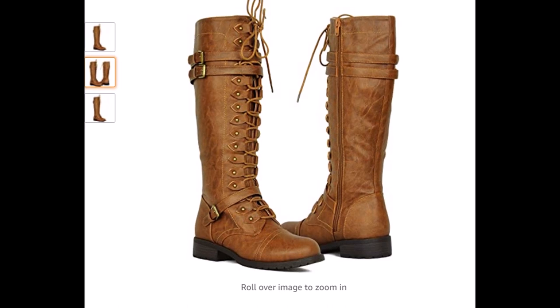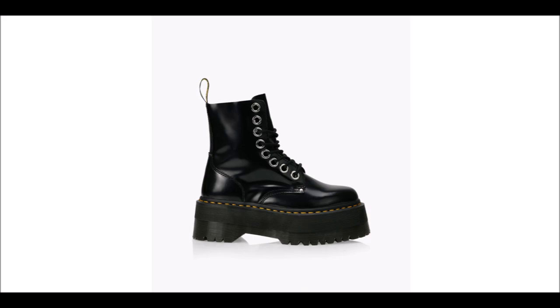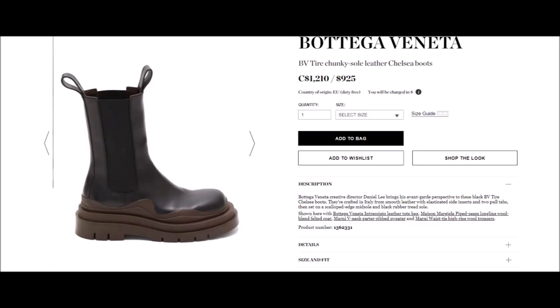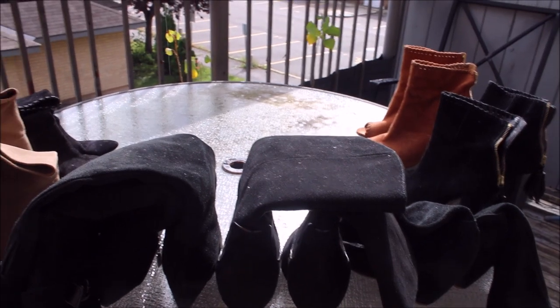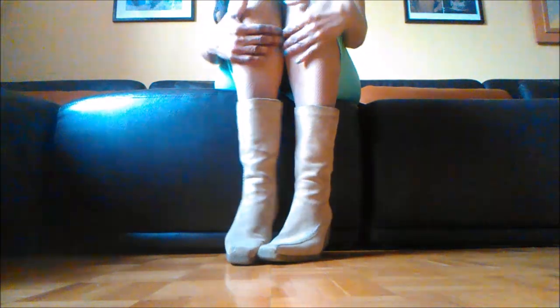So the next set of boots we are going to style are my combat chunky boots. And I'll be using the word chunky lightly. As you could see, chunky boots are everywhere. Prada has it, Bottega Veneta, oh my God. But guys, this is definitely not me. This is not my style. If you know me quite well, you would know that. This is what my style looks like. And the closest that I've gotten to chunky boots are these. And as you can see, there's nothing really chunky about them. So, yeah, guys, this is how I do chunky.